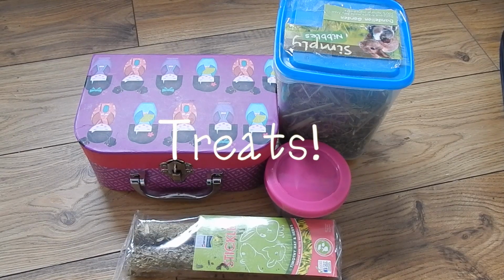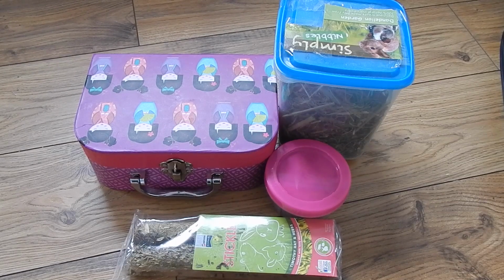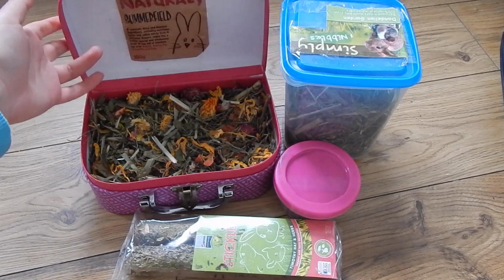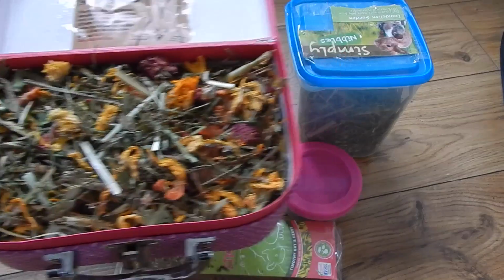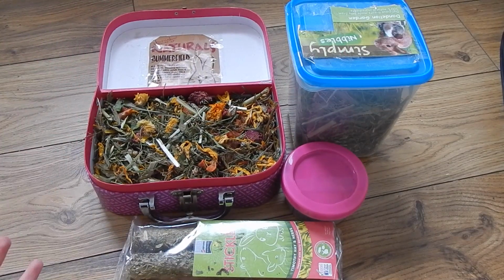The last thing in Miss Piggy's diet are treats. Now, treats are something I feed very occasionally, but also they are helping her eat hay. So the main treat I feed is forage and herbs because she loves those so much. So in here, in this Russian doll box, I have the natural Summerfield, which she really, really adores. And it just has loads and loads of different forages in here. As you can see, I do have a treat video up, so you can pop over to that and view all of these in a bit more detail.